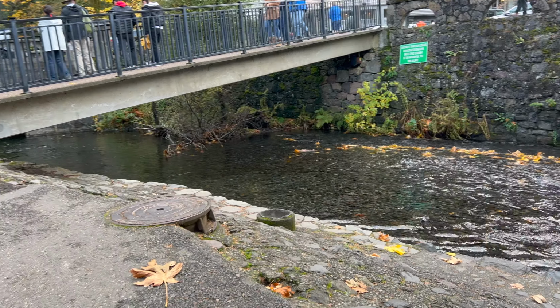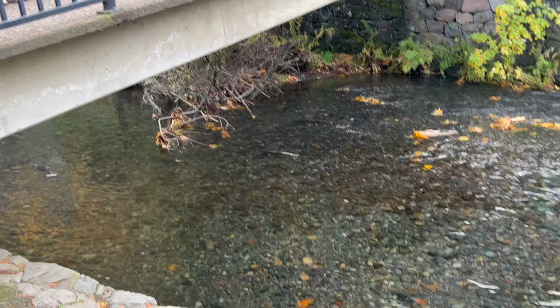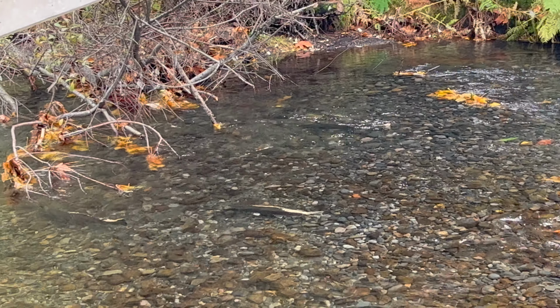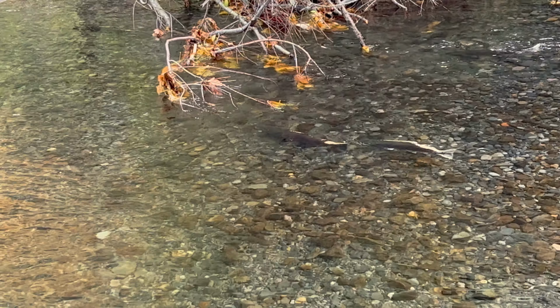There's actually salmon spawning in here. They came up the Columbia. They're really in bad shape on their journey. Now you can see their backs are just really worn down. What an amazing fish and what an amazing journey they take.